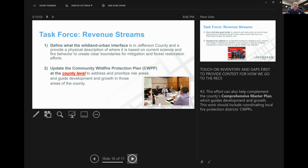The next thing is for the county to update the Community Wildfire Protection Plan. At a large scale, more of a 30,000-foot view. All the fire protection districts have them and they're working on it, but at the county level, use that to address and prioritize risk areas, as well as guide development and growth in those areas. Next slide.